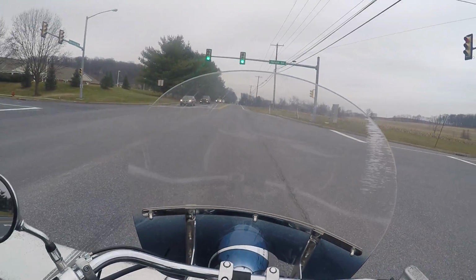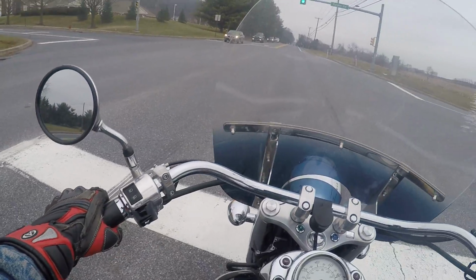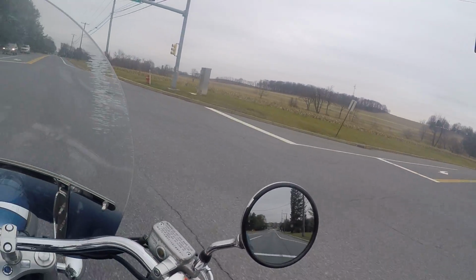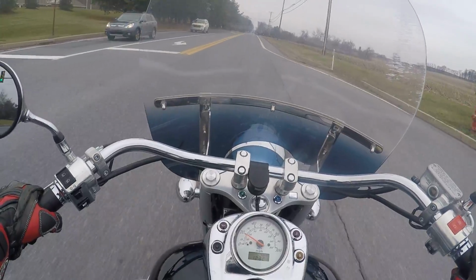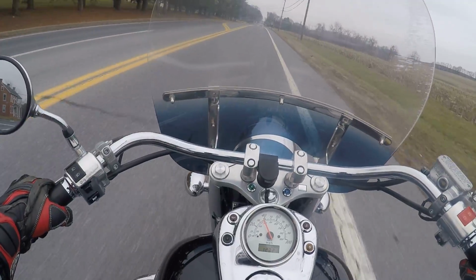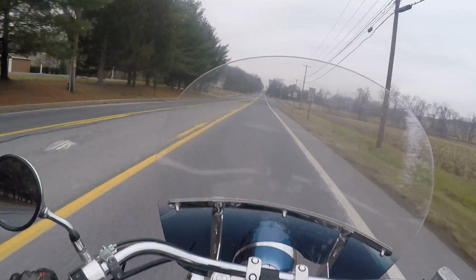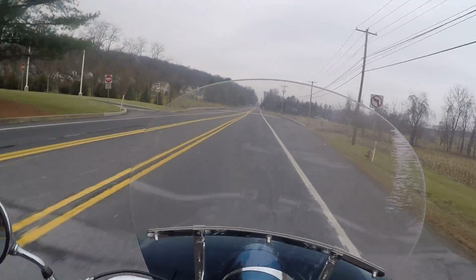It's a good looking bike. It's a good running bike. It's a good looking bike, and it fired up well. On a cold day like this, pull the choke out. Speed limit is 40. Good thing I'm going 40.